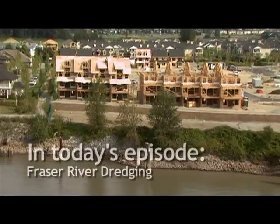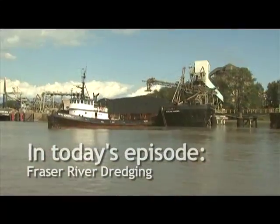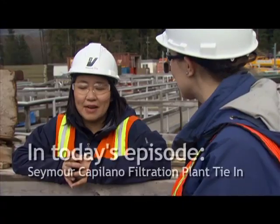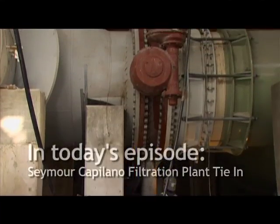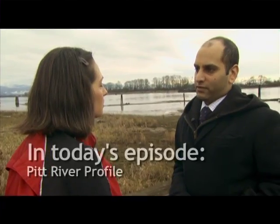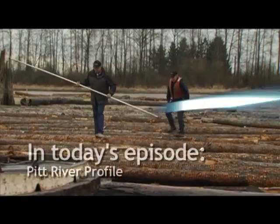We've lost something like 70% of the wetland habitats. We're right now in the process of tying in the Seymour source water to the inlet of the plant. The Pitt River and the Fraser River are basically considered the fiber highways.